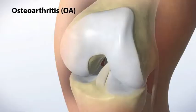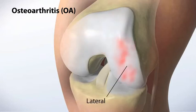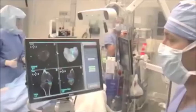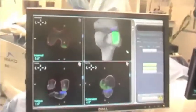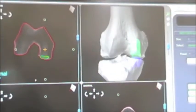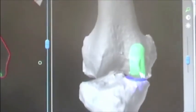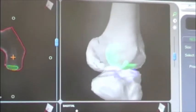like a normal knee. Arthritis sometimes just affects a portion of the joint, and a partial knee replacement can be an excellent solution. However, it's a technically challenging procedure. For the past 5 years, I've used robotic assistance for partial knee replacement. I call this robotic knee resurfacing because the robot allows us to remove only the minimal amount of bone to resurface the joint.